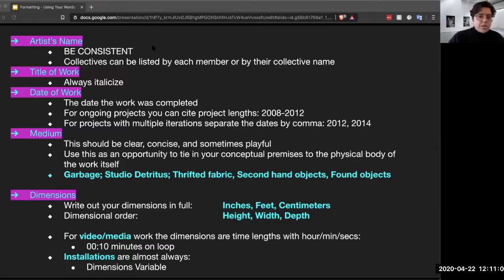Title of the work should always be italicized so that people know. Italicized helps people to know that it's not a quote taken from a book or whatever. It's always the title. It's always italicized.